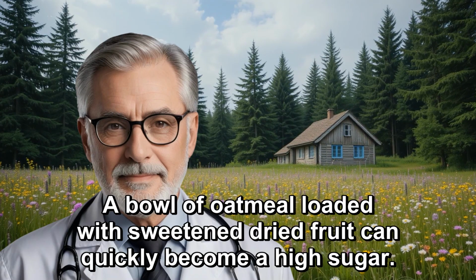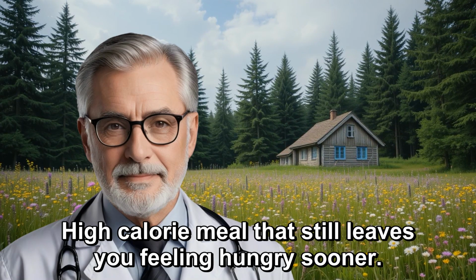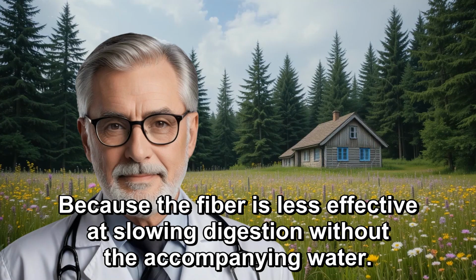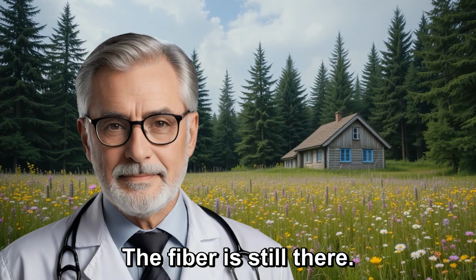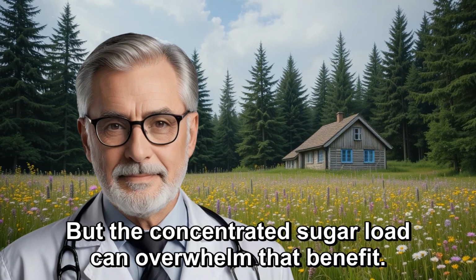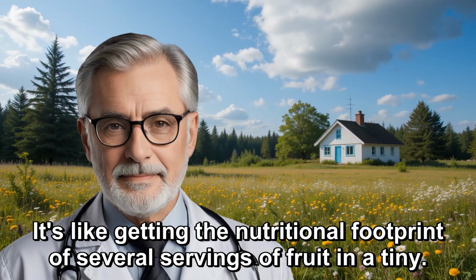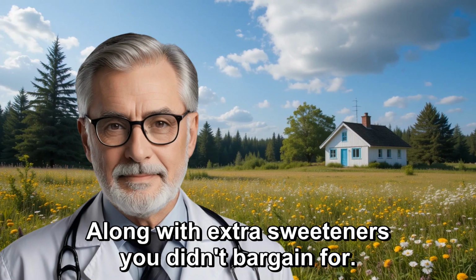providing sustained energy. A bowl of oatmeal loaded with sweetened dried fruit can quickly become a high-sugar, high-calorie meal that still leaves you feeling hungry sooner because the fiber is less effective at slowing digestion without the accompanying water. The fiber is still there, but the concentrated sugar load can overwhelm that benefit, leading to energy crashes and cravings later. It's like getting the nutritional footprint of several servings of fruit in a tiny, dense package, along with extra sweeteners you didn't bargain for.